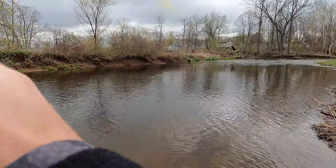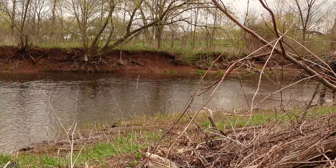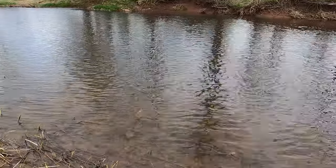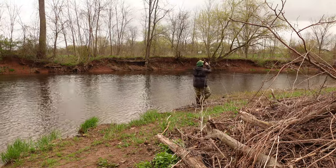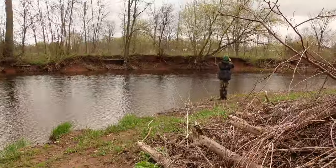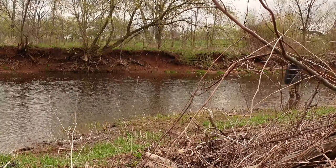I just pulled the rod out of my hand. Yeah, right. I don't know if we got that on the big camera, but this fish just pulled the rod right out of my freaking hand. My net is way up here. Man, I can't believe how that thing hit. Hopefully that's a smallmouth. I think that's a big smallie. Come on, baby. She ripped the rod right out of my freaking hand.